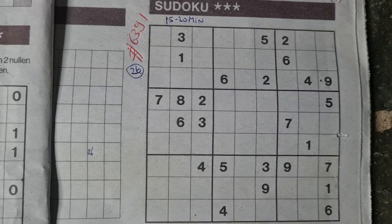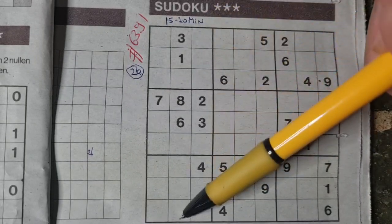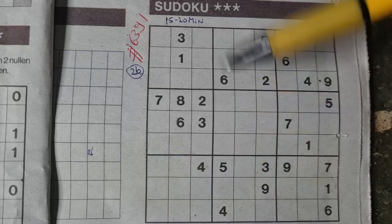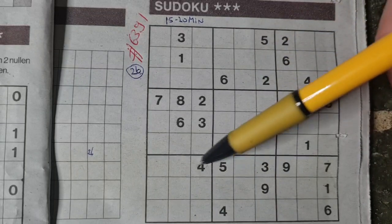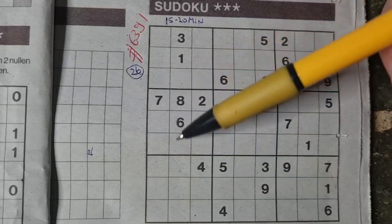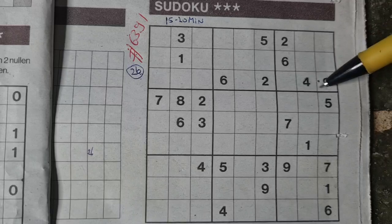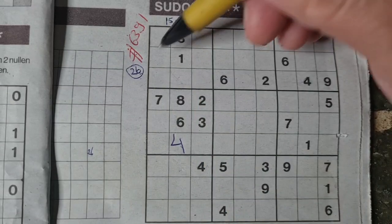So let's get started. We have here 1, 2, 3, 4, 5 missing numbers. In the second column, one of the missing numbers is 4. We have a 4 in this big square, so no 4 in these 3 marks. So the 4 could be here or there, here or there. We see another 4 in this row, so no 4 there. 4 should be here.